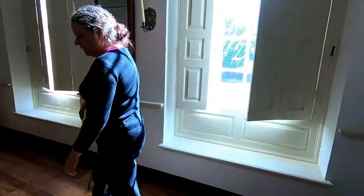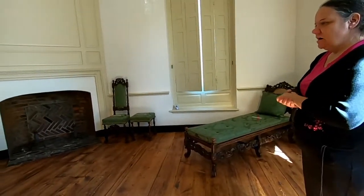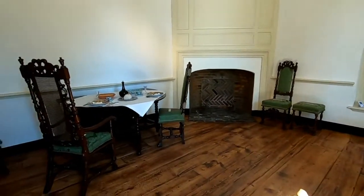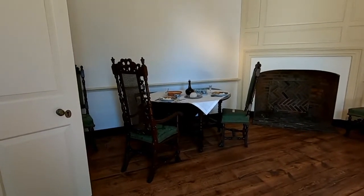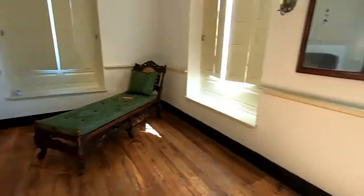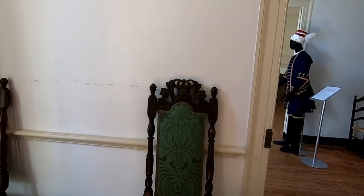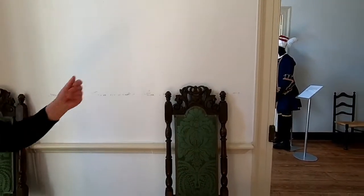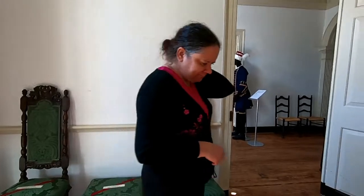This is the front parlor. It's not quite as fancy as the best parlor. As you can see, there's not quite as much woodwork in here. But this is still a formal parlor for entertaining, seeing guests, etc. Now, all the furniture in this room is period, so it's all about 300 years old. And if you look closely at the chairs here, you'll notice this crown motif carved into the chairs. See that? That's because during Trent's time, about 50 years prior to the Revolution, we're a British colony and loyal to the king. So they're carving crowns right into the furniture.